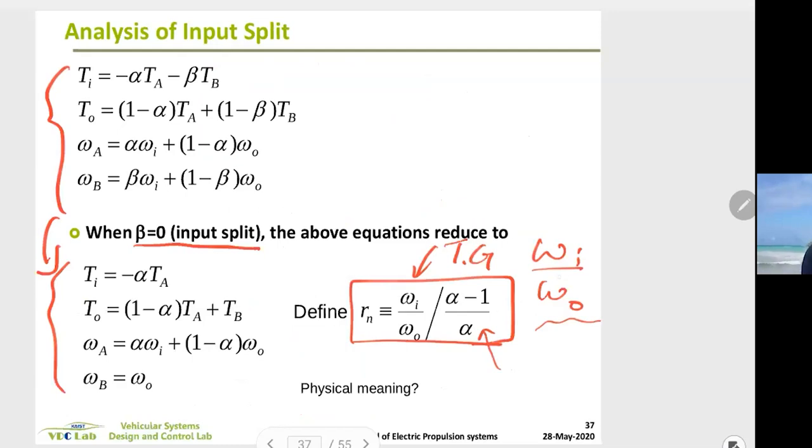So we are dividing omega I by omega out, and we divide that by the mechanical point. So what's that? Well, you'll see what that means in the later slides. Just keep this in mind, and we are going to use this definition to make the analysis simpler.